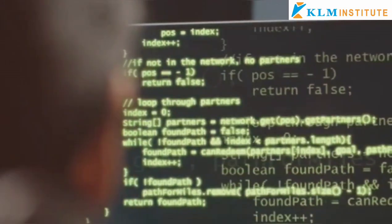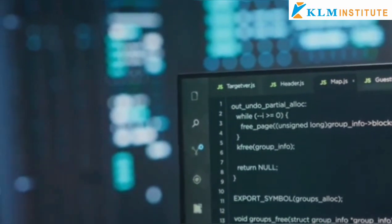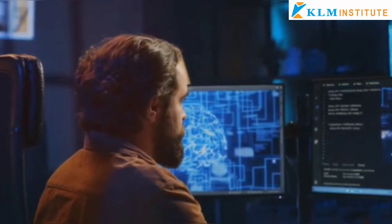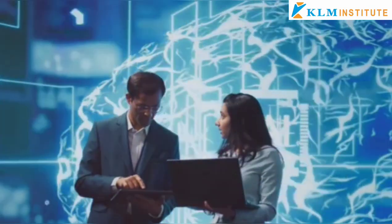Today, we're diving into why Python has become the go-to language for artificial intelligence and machine learning development. With its powerful libraries and user-friendly syntax, Python is helping developers bring AI applications to life with efficiency and ease. Let's explore how Python streamlines the AI development process and why it's the preferred choice in this field.